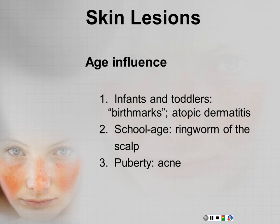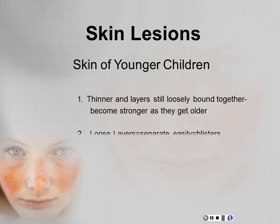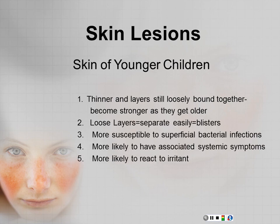The same thing with atopic dermatitis. That affects younger children. As you get older, you don't have as many issues with that. With school age, we see a lot of ringworm of the scalp, and if they have pets, maybe some ringworm on the skin as well. So we associate that with that age group. Doesn't mean other age groups can't have this stuff. It's just who we're focused on when we're thinking about it. Now, I'm not going to read all this to you. Basically, you've got this slide, right?